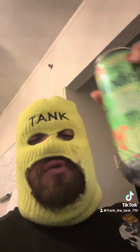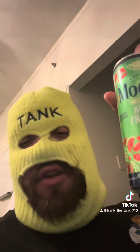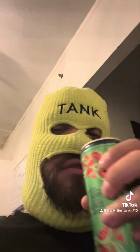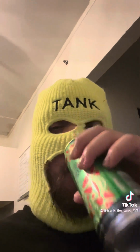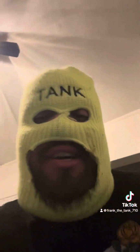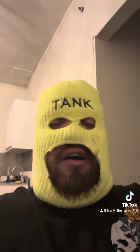Alright, next we got the sandia, which is watermelon. One thing, I'm not a big fan of watermelon drinks when it comes to alcoholic drinks. It always has that aftertaste, but I feel like this one, it doesn't bite too hard. I'm gonna give it a 7.5, just cause I'm not a fan of watermelon.